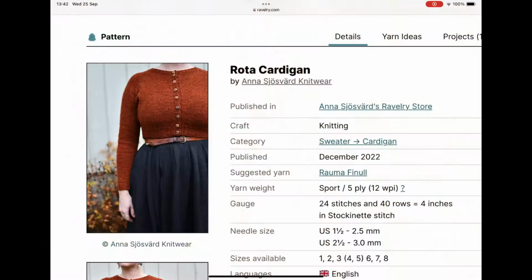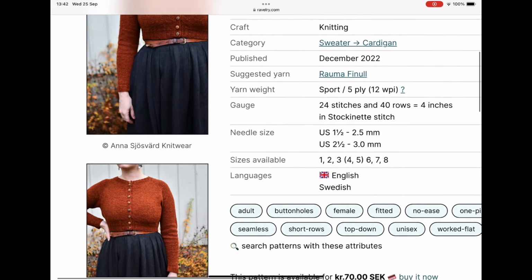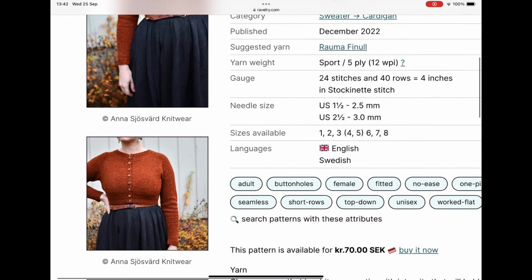And so many things I want to knit. I really want to knit the, I don't know if you would say Rota or Rotta cardigan by Anna Shazvad. It is so lovely. I'll pop a picture in. But again, that's sport weight, I think, on fairly small needles, so I feel like if I have too many projects like that on the go, I won't feel like I'm progressing them.